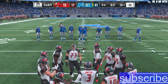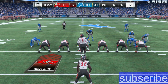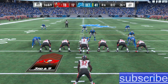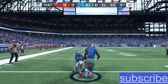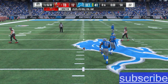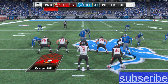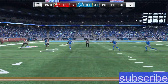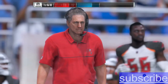The Bucs on third down. 3 for 7 so far in this game. This is 3rd and 9. Throwing, Winston. He's got Evans. And he's got the first down, yardage before being taken down at midfield. That one goes for 24 yards. One last shot now for Winston. Now a desperation. He's got it at the 15.